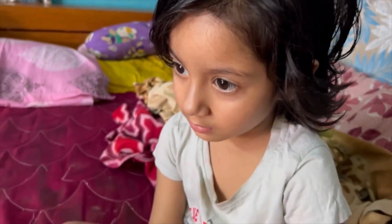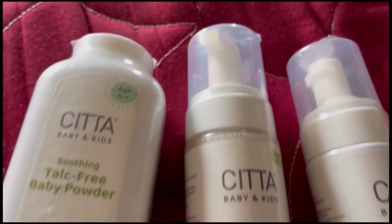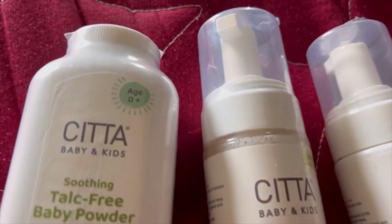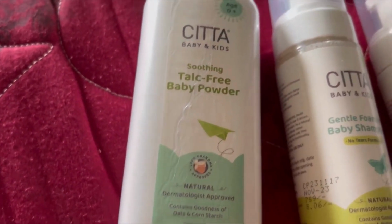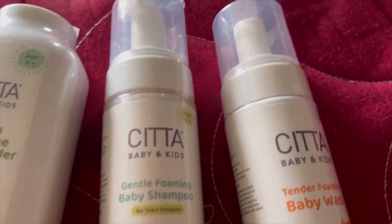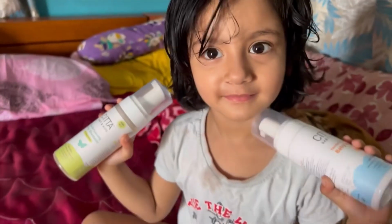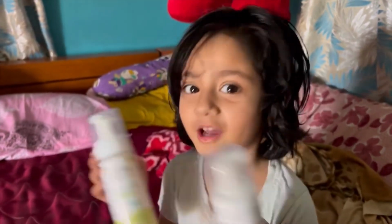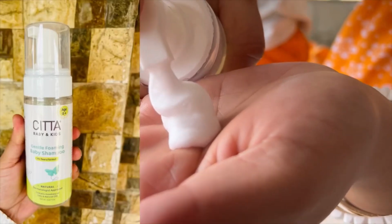So I was telling her, let's get up and let's go and have a bath with these beautiful new products of yours, the summer essentials. And I'm sure you're going to love it. And she was like, okay, mama, let's go and let's use these products. Gungun is really very excited to use it. And she is also showing off this product to you people. And I'm sure that she will love it after using it.